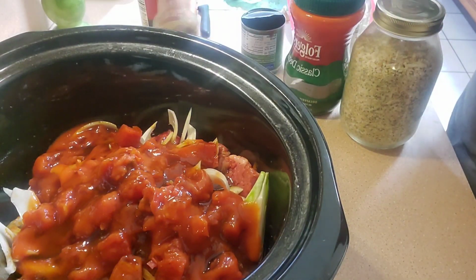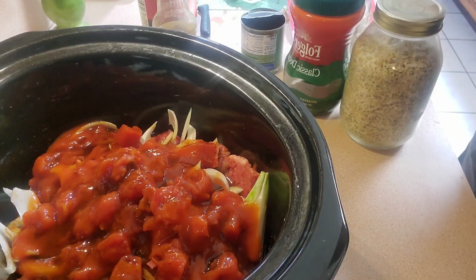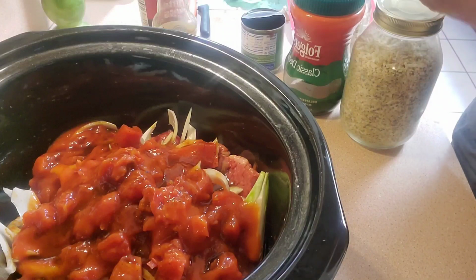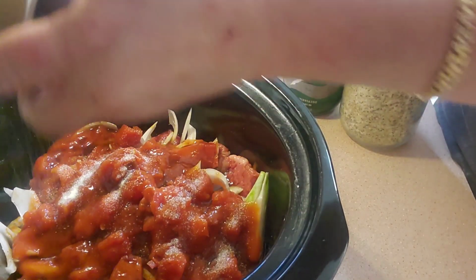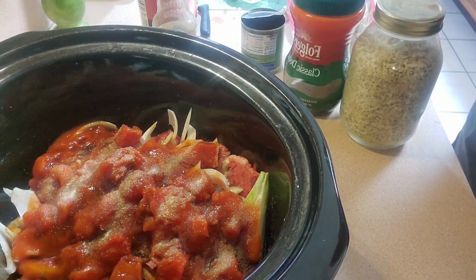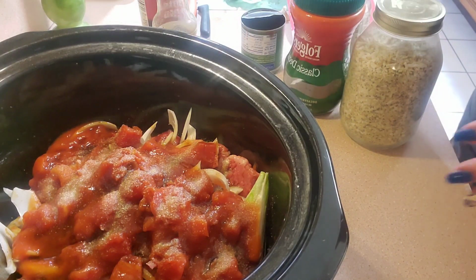Now I'm going to put a little bit of, why not have this filled? I'm going to put garlic powder in, but I got to go fill it. So instead I'll just do a little bit of onion powder, even though we got onions in here. A little extra. And that is it. I'm going to set it.